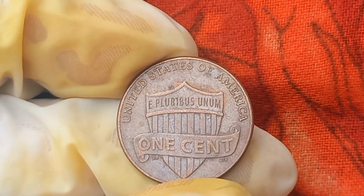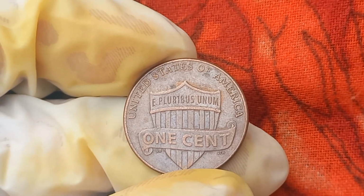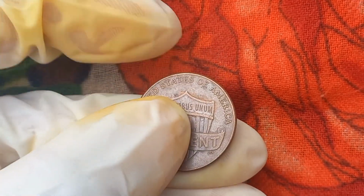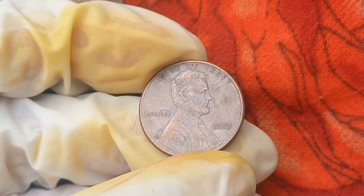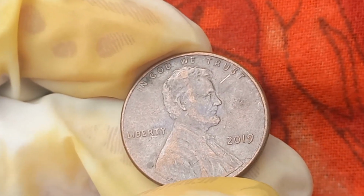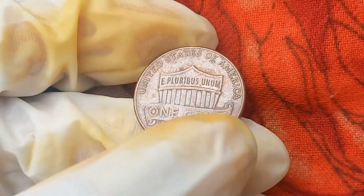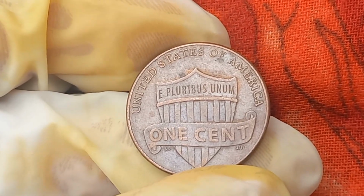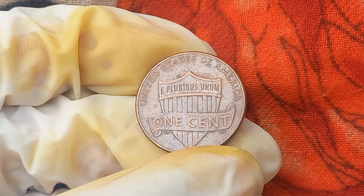You never know what could be hiding in plain sight, so let's recap. The 2019 no mint mark Abraham Lincoln penny is an incredibly rare coin that could be worth $1.7 million, thanks to its unique lack of a mint mark. While most pennies are worth just 1 cent, this one stands out for its rarity and collector demand. If you've got one of these pennies, you could be holding on to a small fortune. And if you're out hunting for hidden gems, remember to check your pockets, flip through old coin jars, and always keep an eye out for those rare finds.